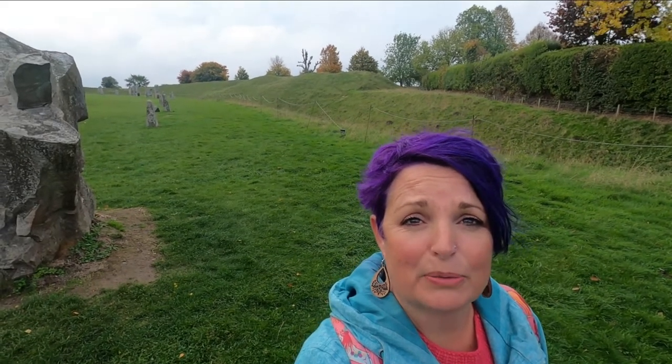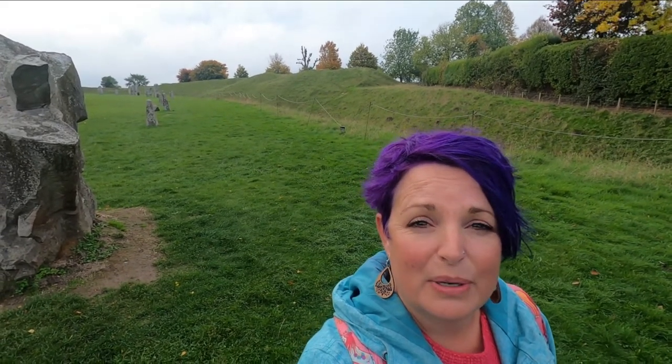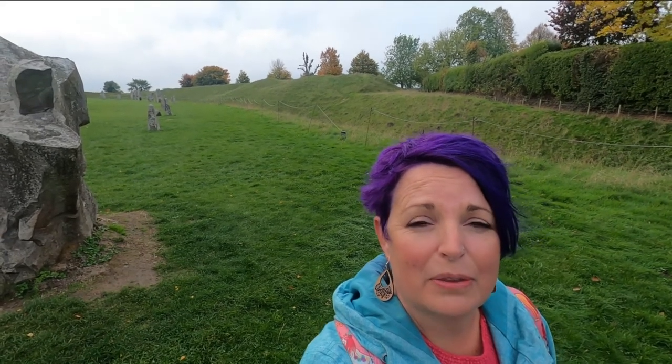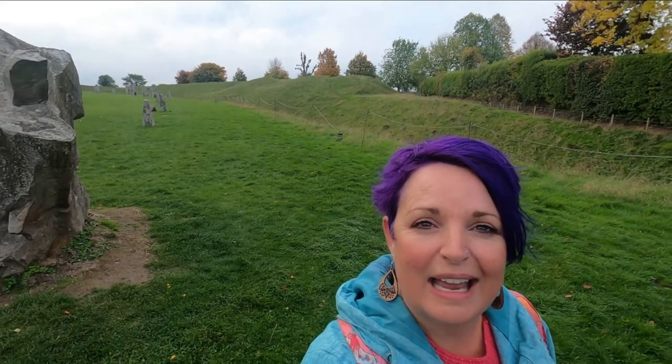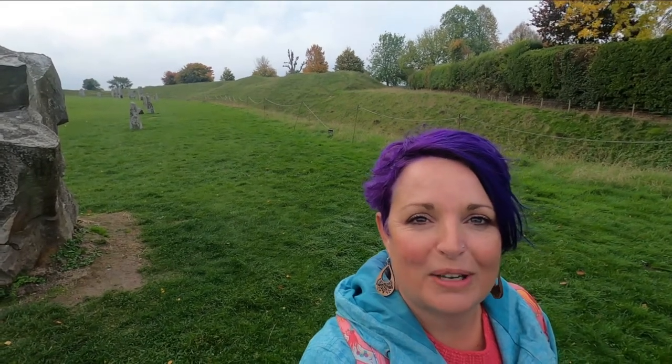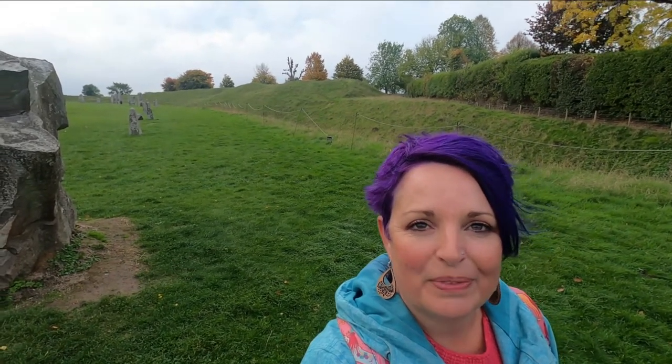So I have a lot of love for this man for doing this work, because he and his team were literally single-handedly responsible for the site being saved. Now, he sold this to the National Trust in 1943, but he sold the land to them basically just for what he bought it for. Didn't even charge them for any of the excavation work. So this man's a bit of a legend in my opinion.